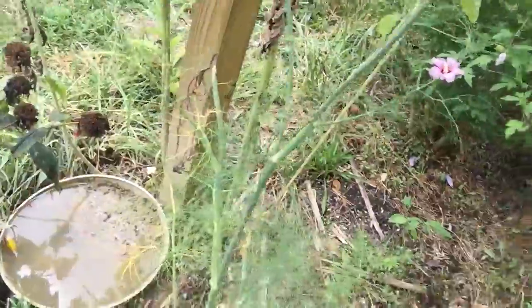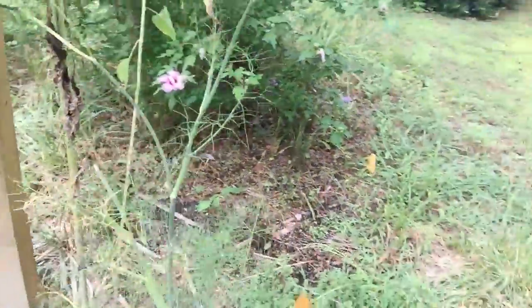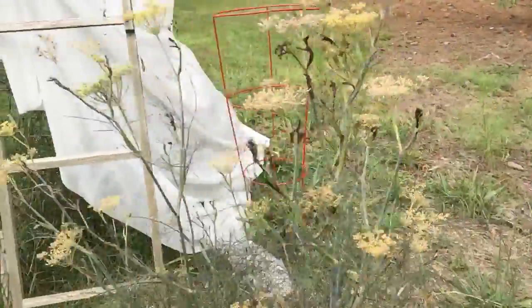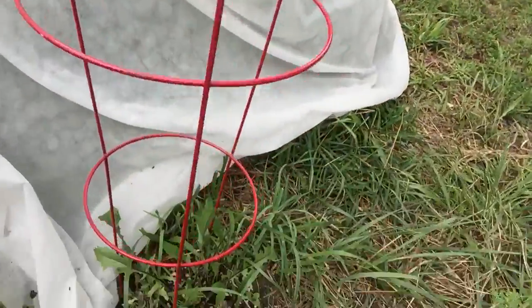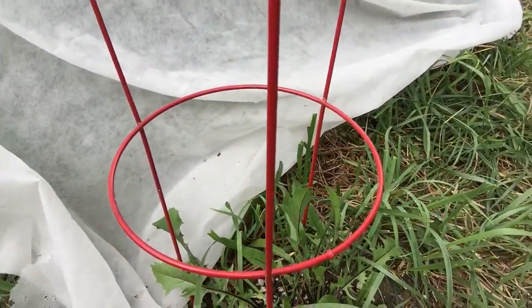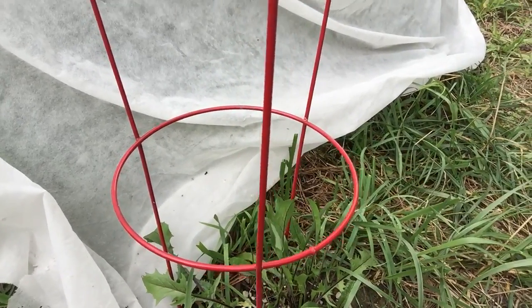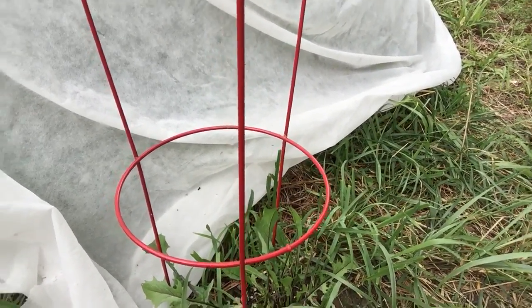The fennel not looking so great. Our white mulberry tree looking pretty good. And fennel not so good. This is the Italian red chicory. This one has some nibbling on by rabbits or deer, but this one not as much as the other one. The other one stays mowed down.